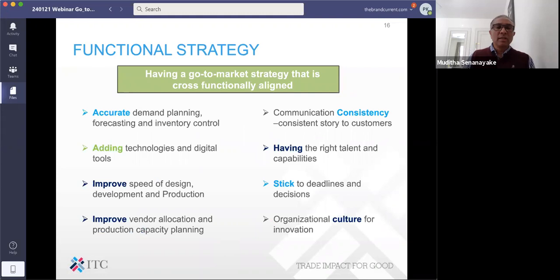So the functional strategy, again, the survey really focused on product design, development and delivery. And it has to be focused on the go-to-market process. It is the heart of an apparel organization, and it should be cross-functionally aligned. That means you cannot have one department doing this. As I said earlier, it should come from corporate to the business to the functional level. And again, these are not new: we need accurate demand planning and forecasting. We have to have good technologies in place in order to function as a manufacturing company. Improve the speed of the design, development, and production process using technologies and systems.